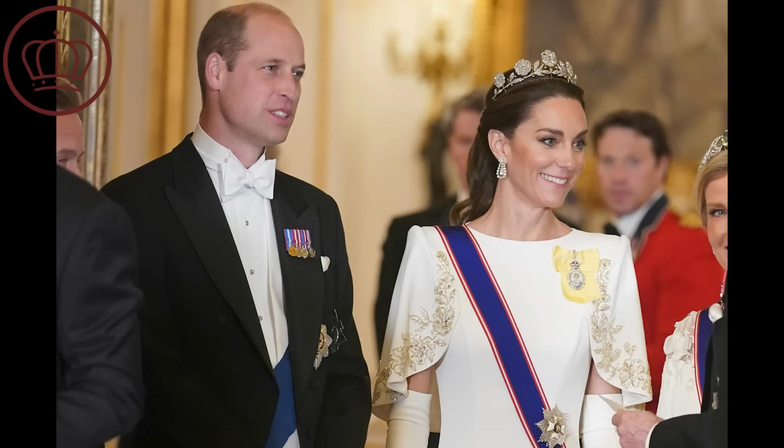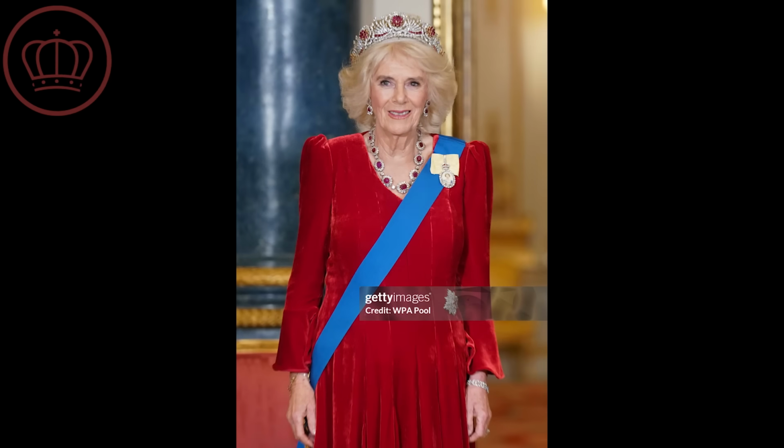And we do also have Queen Camilla wearing a new tiara to her. And this is a Burmese Ruby Tiara. And it's one that's a result of Queen Elizabeth cannibalizing another, and I would argue better, tiara.